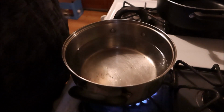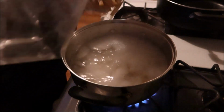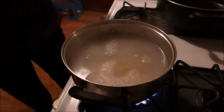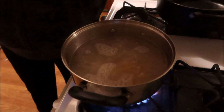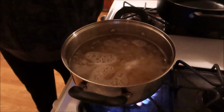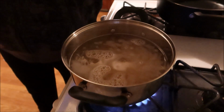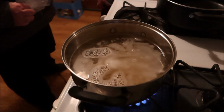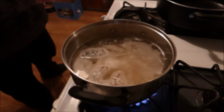So the water is boiling. We can add our pasta. It says to cook it roughly 12 minutes, so I'm going to set a timer because I'm horrible at remembering that. Probably not going to record this whole 12 minutes because all you're doing is watching noodles cook. We've all cooked noodles. We all kind of know how to do that.